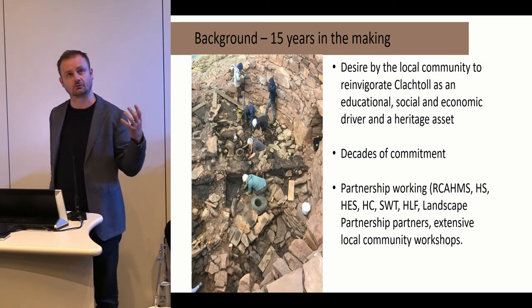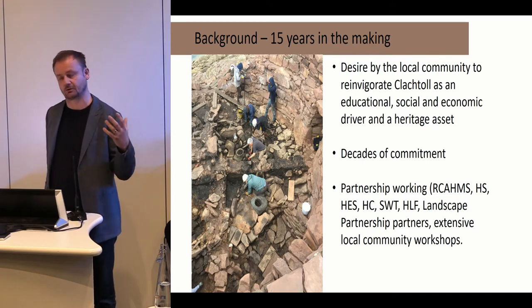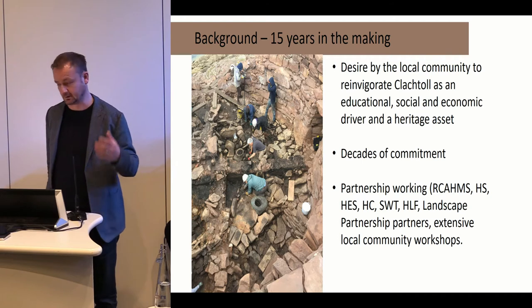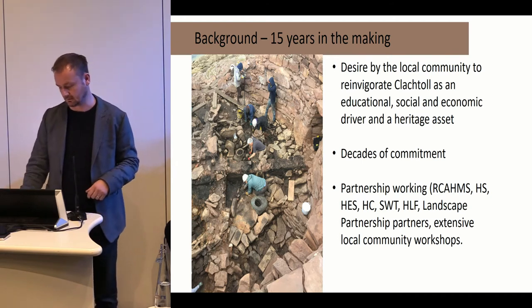Extensive workshops with the local community. It wasn't just one person's idea. A huge amount of partnership over literally 15 years before they got to where the stage was. And credit to them, they had a vision, they went for it. I think they've just about delivered it.